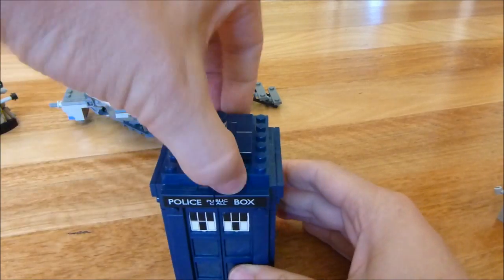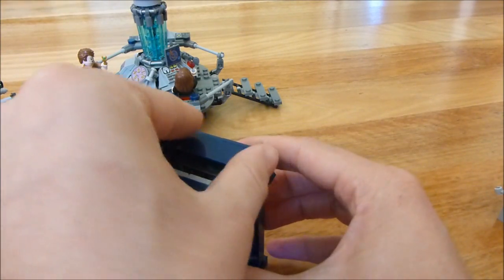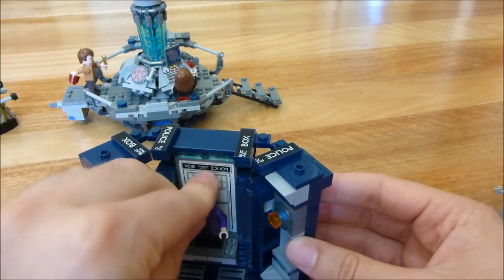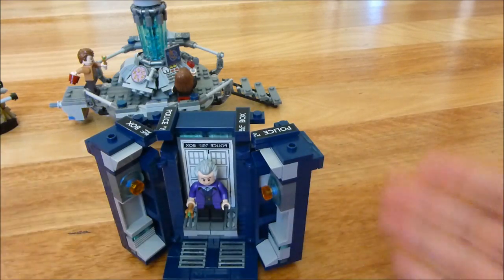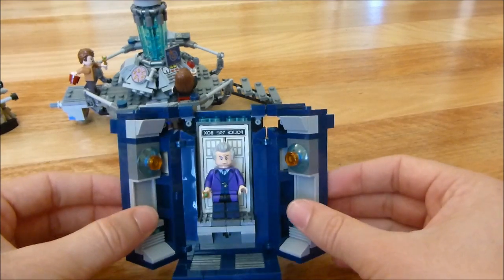I mean, yeah, it has the cool gimmick of this, which I think is very, very cleverly done. It's very, very cool the way they've done that, and it actually has enough space so you can put him in here and close this up. But this is not the way the TARDIS actually works, and these two strips here are the most we get of the walls of the TARDIS.